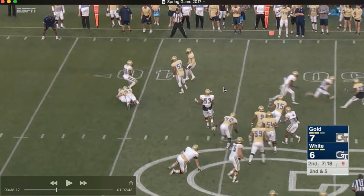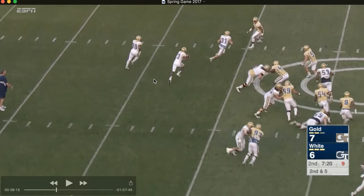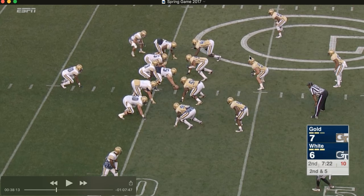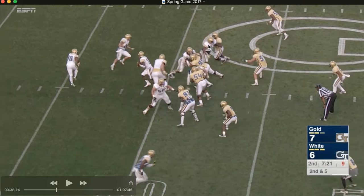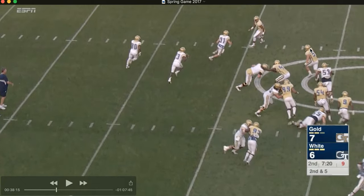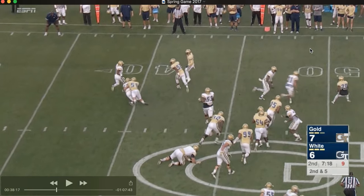Little speed option right there with a B back. I do believe what happens here. Yeah, I'm right. Okay, so he's trying to get to this linebacker right here. So this guy is definitely pinching hard on this guy, impeding his progress right there. He's just not able to get to that linebacker. Linebacker Mitchell's doing a great job. Speeds in, gets to the right guy.